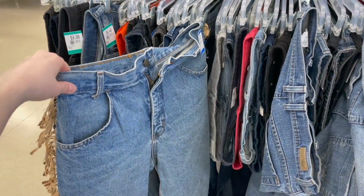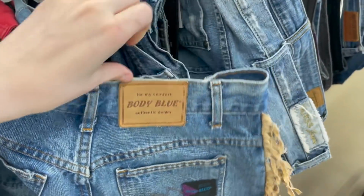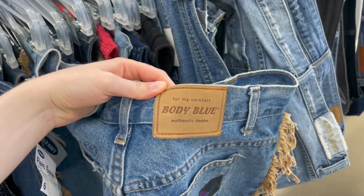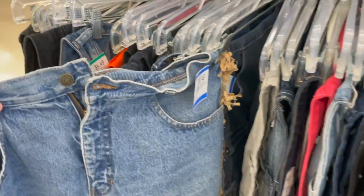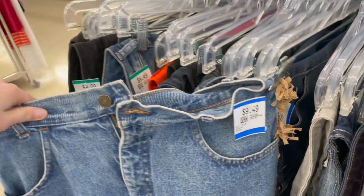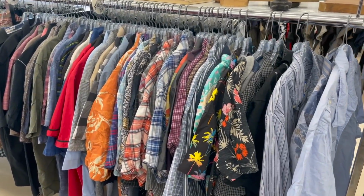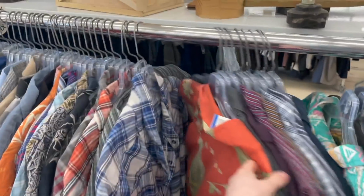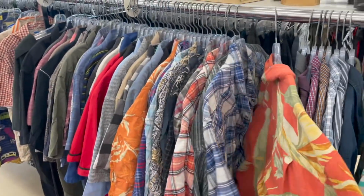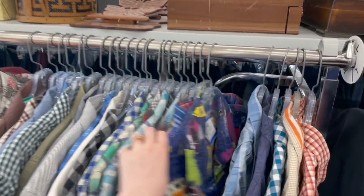Look at these jeans that are just hanging off. They're so cool. They're by For Comfort Blue Body. I'm assuming Blue Body is the brand, and they're $9.49. Wow, I've never seen jeans like that before. I could get a Hawaiian shirt and then just hem it so it's a nice fit. That could fulfill my Hawaiian dreams, but there's no red Hawaiian shirt here.